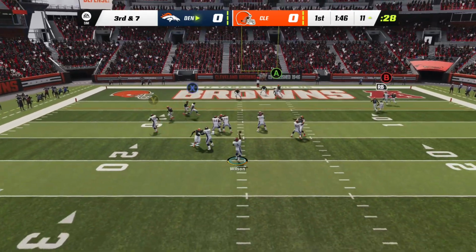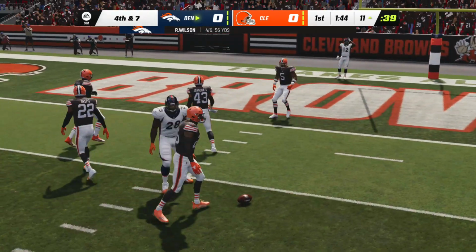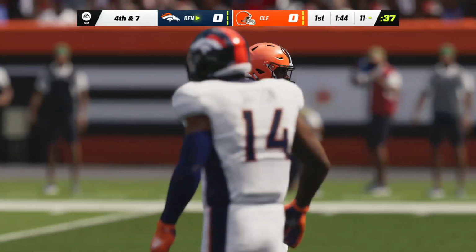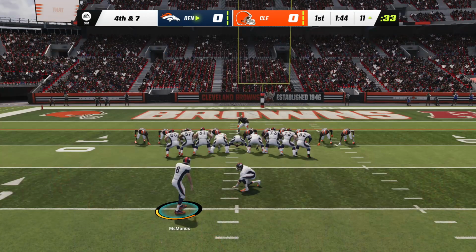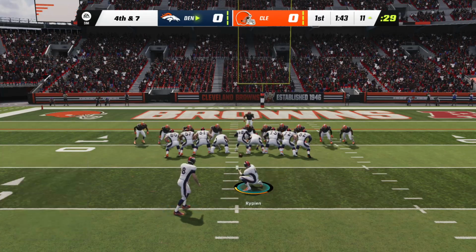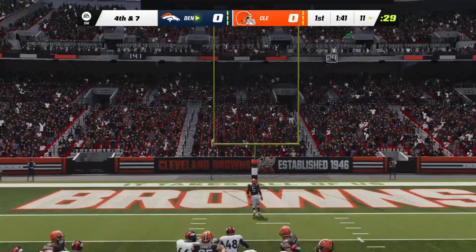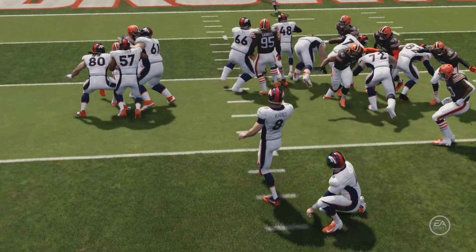On 3rd down, Wilson. And this pass is broken up. The contact was well timed there. And now 4th down. Wilson trots off, and on comes Brandon McManus for the Denver field goal. The kick by McManus is good. And the Broncos are the first to grace the scoreboard. It's 3-zip.